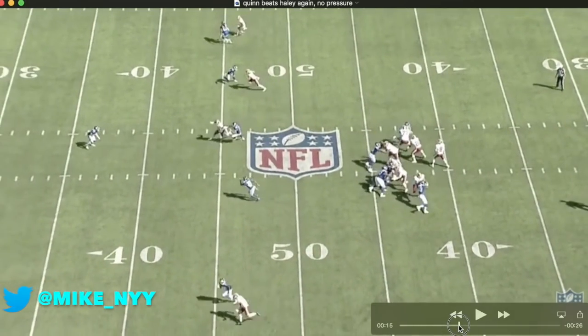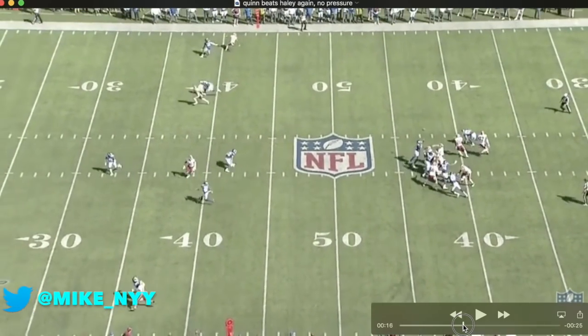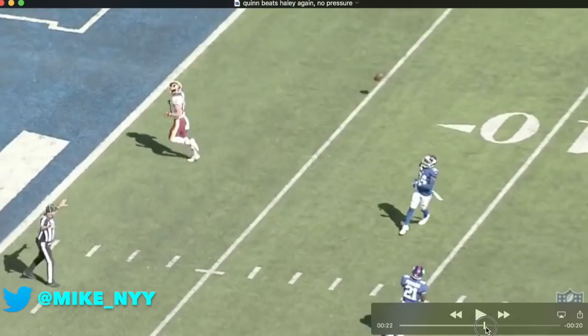I mean, he has to open his hips up like right here. You know what I mean? Like he sees here that Trey Quinn's just bursting deep, and he basically takes too long to open up, and by the time he does, Trey Quinn does have a few steps on him. He stumbles a bit, Grant Haley, but luckily for us, the ball goes over his head.